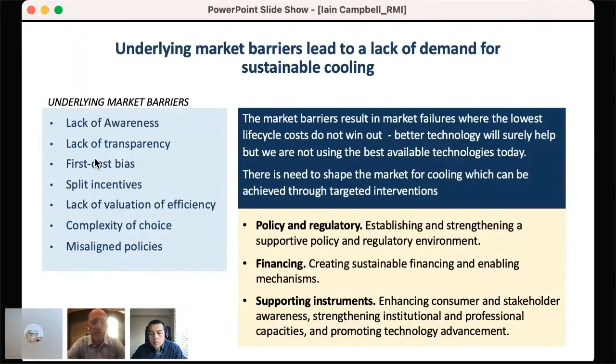And probably the biggest one is often the people that are buying or purchasing cooling aren't the ones that will be paying the energy bills associated with the consumption of that cooling, or don't feel that there's sufficient certainty to warrant a higher first cost. So there's a range of market barriers, and those market barriers result in market failures, where the lowest life cycle costs do not win out, and we leave best available technologies largely sitting on the shelf. And what that says is we have a market failure.